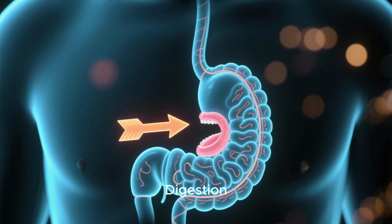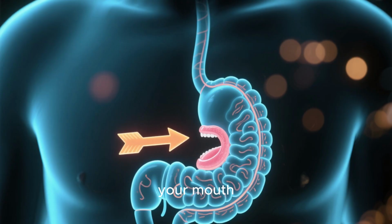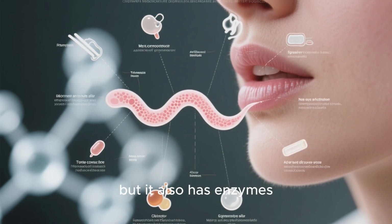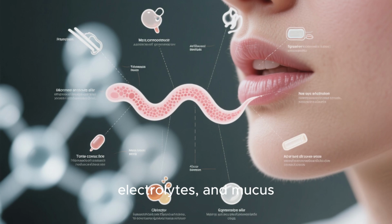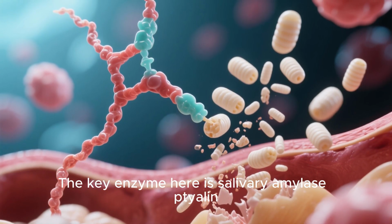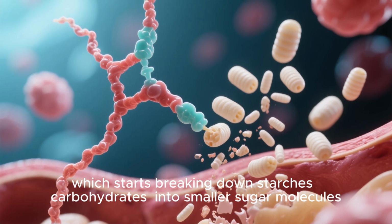The first step of digestion doesn't begin in the stomach. It actually starts in your mouth. What does saliva contain? Saliva is mostly water, but it also has enzymes, electrolytes, and mucus. The key enzyme here is salivary amylase, or ptyalin, which starts breaking down starches, or carbohydrates, into smaller sugar molecules.